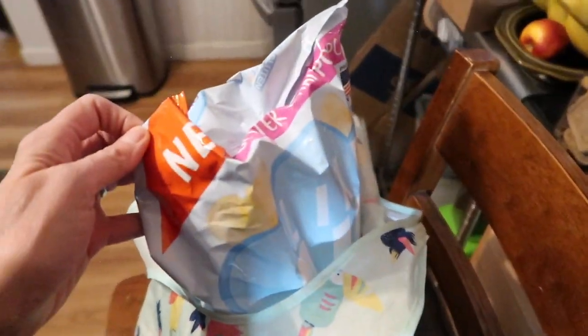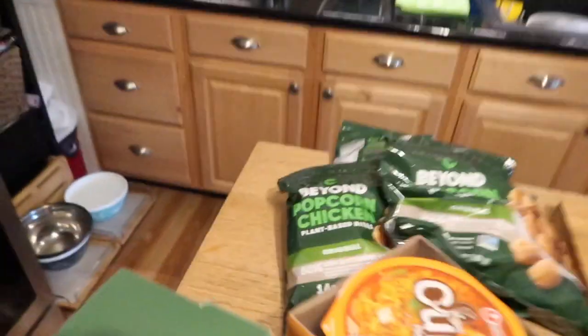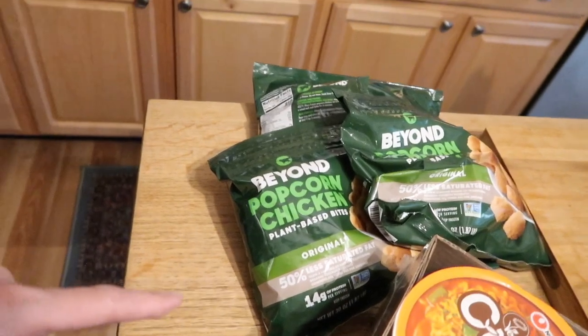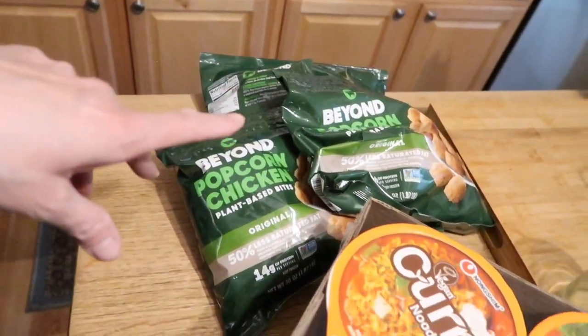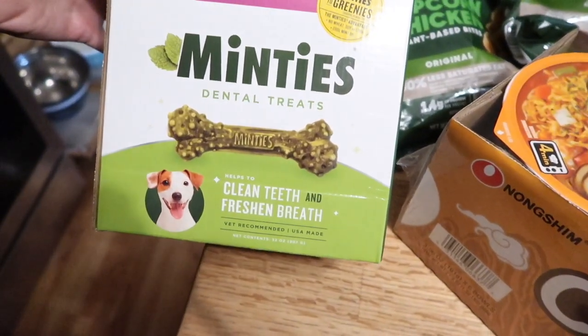Wonderful. Oh, Maddie got cinnamon bun popcorn. It's not popcorn, it's air corn, right? Yeah, that's for me. She got bananas. They had the Beyond Chicken popcorn chicken for $9 and change. So she got one bag. I got two. They had these doggy minties marked down to like $11. They had a lot of specials, so we took advantage.